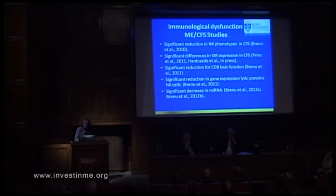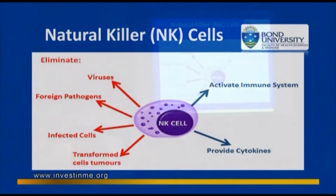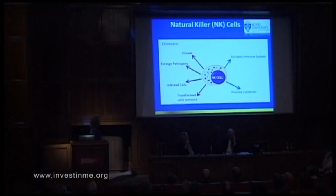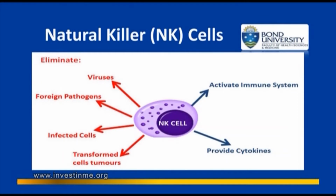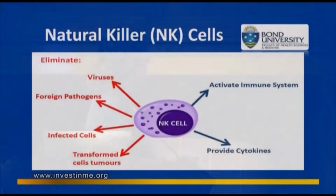So if we just take a brief overview of what constitutes the function of a natural killer cell, if we look here, the natural killer cell, we know it's responsible for lysis, and it does that through recognising a number of viruses or other foreign pathogens. And it does that through a perforin, granzyme A, granzyme B mediated mechanism. That's one phenotype of a natural killer cell. The other phenotype is a natural killer cell that activates other cytokines. It recruits other immunological cells to that site for assistance to resolve an actual pathogen.